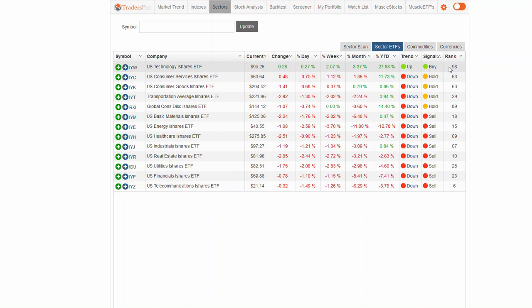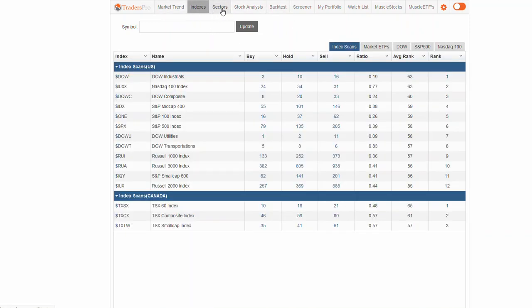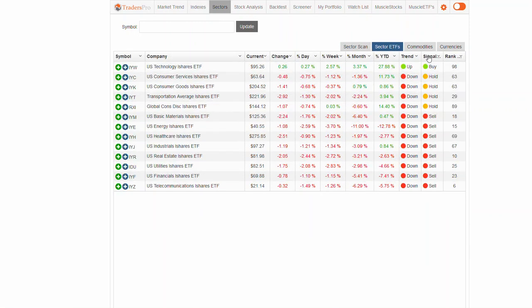Now, currently, we only have tech that is in an uptrend. It has a buy signal. That's obviously the strongest rank because tech has been doing quite well. That's one of the leading industry sectors based on year-to-date performance, or just based on the current trend. Remember that when you go back to this sector scan, this is ranking them based on the average rank of the stocks in that group, versus these ETF scans, which are focusing on the overall, all of the stocks in that group based on percentage versus rank. So it's a little bit different scanning, and it's a quick way to look.